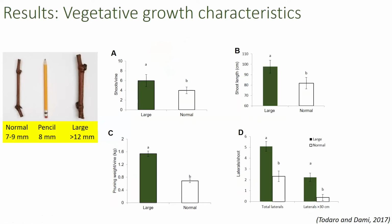So let's move into some results comparing these two cane sizes, shoot sizes. And we wanted to see how these two shoot sizes differed in the vineyard. Again, we looked at shoots per vine, and following vine dieback, we found that about 60% of the shoots that came out of the trunk bases after vine dieback were large shoots. And then we looked at the shoot length, and we found that large shoots were about 20% longer than normal shoots. And then we also looked at the pruning weight and found that large canes ended up being roughly 2 times as heavy as the normal canes.